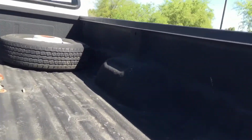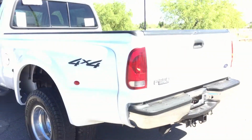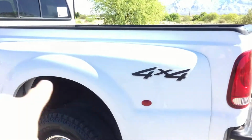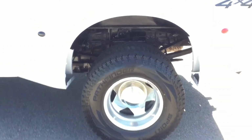This is internet, so we'll have 500 to 1,000 people a day see this truck online. So really, these videos aren't so much to sell the truck. This is the new piece right here. If you look at the before pictures, you'll see a big hammered chunk out of this right here. So we had to get that and get a piece painted, hang it.